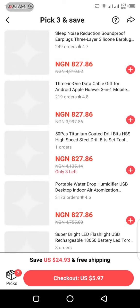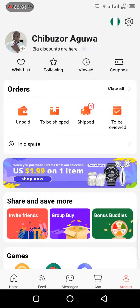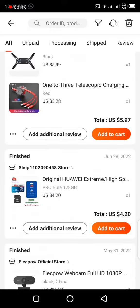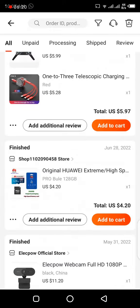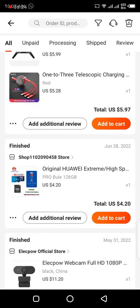Once I click on checkout, automatically I'll make the payment. But for now, I don't really want to, because I selected the products randomly, and those are not the products I want to buy. So you can see how easy it is. To confirm that I've been using AliExpress, these are all my orders. This is the card I gave you updates on last week. It has arrived in Nigeria.